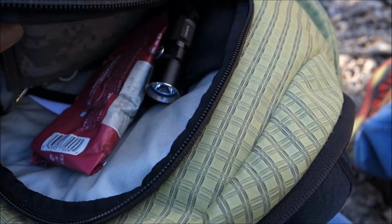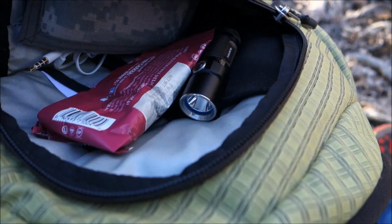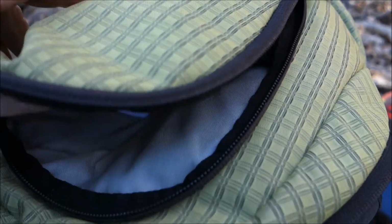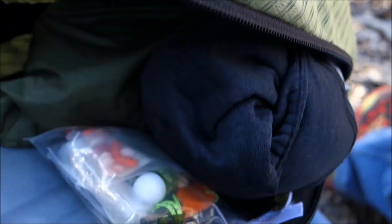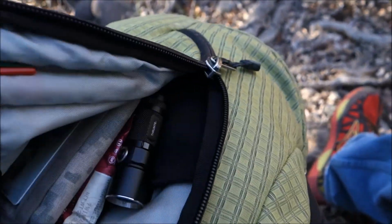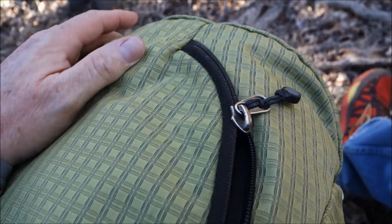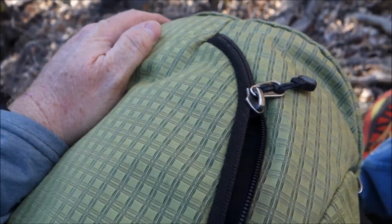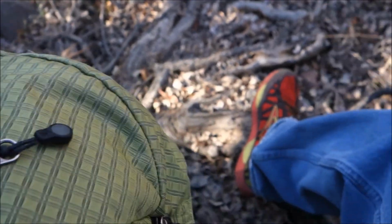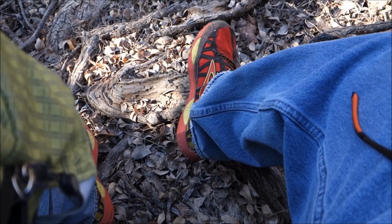Of course, I got my wallet. Another meal bar. Flashlight, including the one I have in my pocket, which is my EDC. And somewhere in here, I think in the bottom, is my SPOT unit, just in case I get in trouble, which would do me real good down here. No satellite, but I'm wearing denim. It's pretty dry, other than this moisture, obviously.